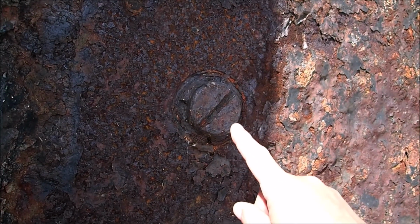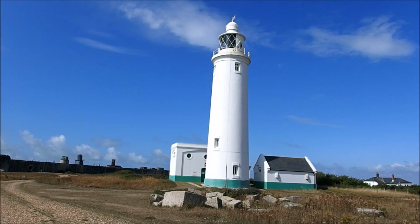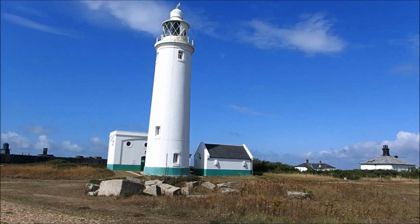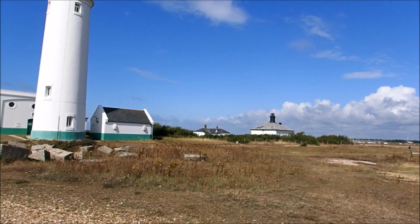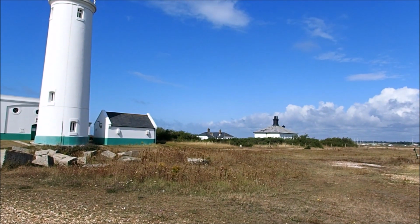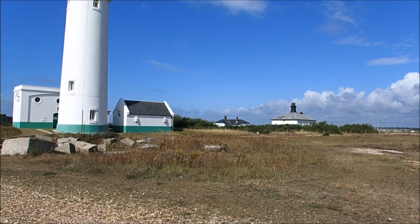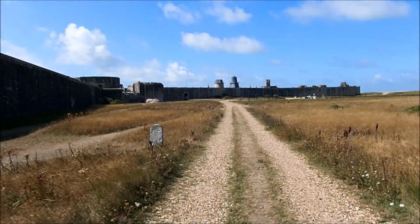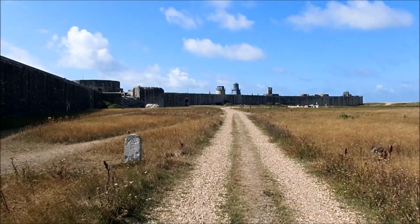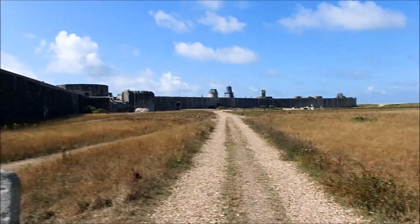These massive screw heads. Must have needed a big screwdriver in those days. And there's the lighthouse. Sadly, the lighthouse keeper's cottage looks as if it's becoming derelict. A few slates missing off the roof. Looks like there's somebody living in the other house though, which is good. Right, I reckon they should be open now. Let's see if we can get in. I think it's an English Heritage place, so you should be able to get in free with my membership.